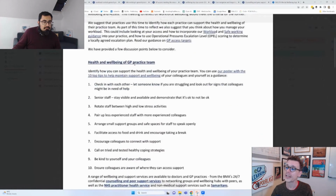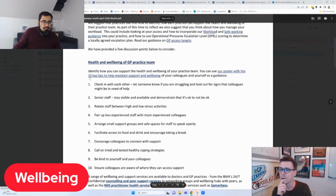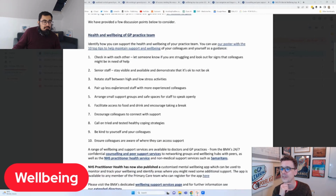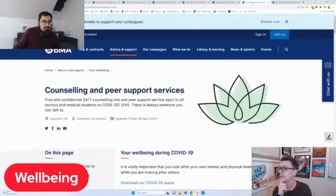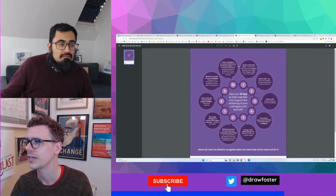So something that I quite liked was, they talk about their top 10 tips to help maintain and support well-being of your colleagues and yourself. And they give those 10 tips here, but there's a nice graphic again, which I think can be used, let's find where it is. It can be used as the basis, as a part or all of a staff meeting to talk about, do we do these things? They're really good conversation starters.